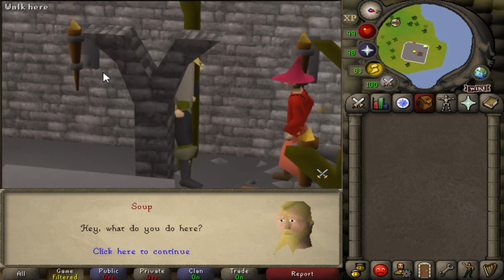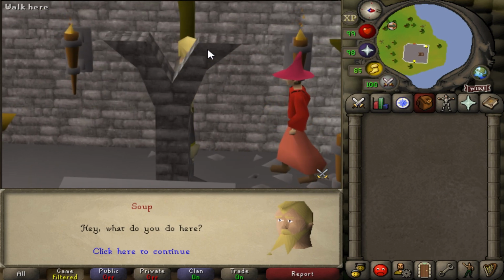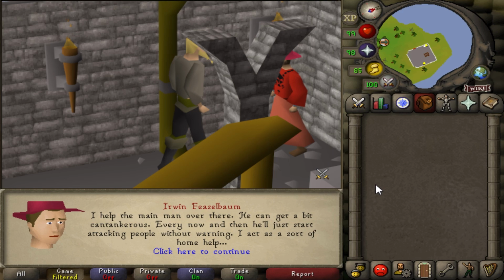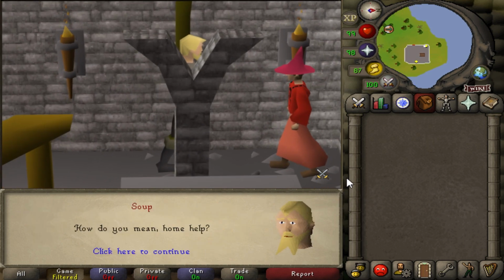On the ground floor of the Necromancer Tower in Ardougne, you can speak to Erwin Fieselbaum. Erwin is unique because for some reason he is shorter than the player and the average human NPC. I don't believe it's been confirmed anywhere, but his height may be a throwback to the height of players and NPCs back in the RuneScape Classic days.